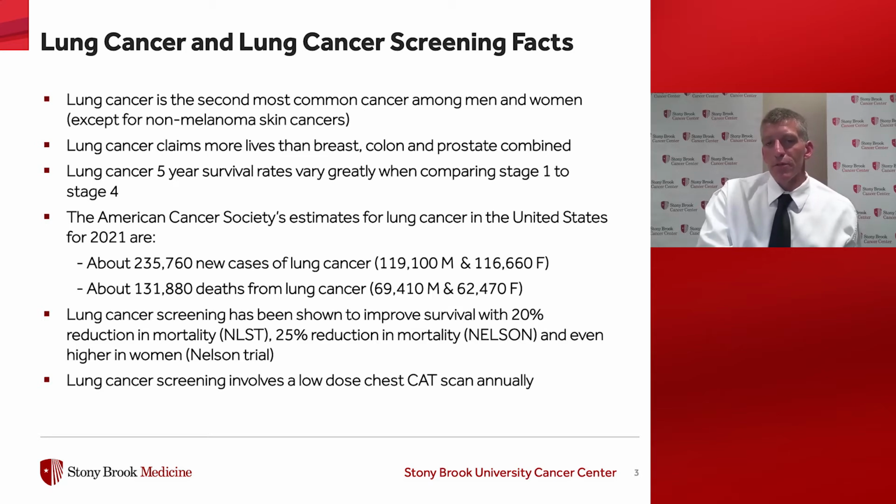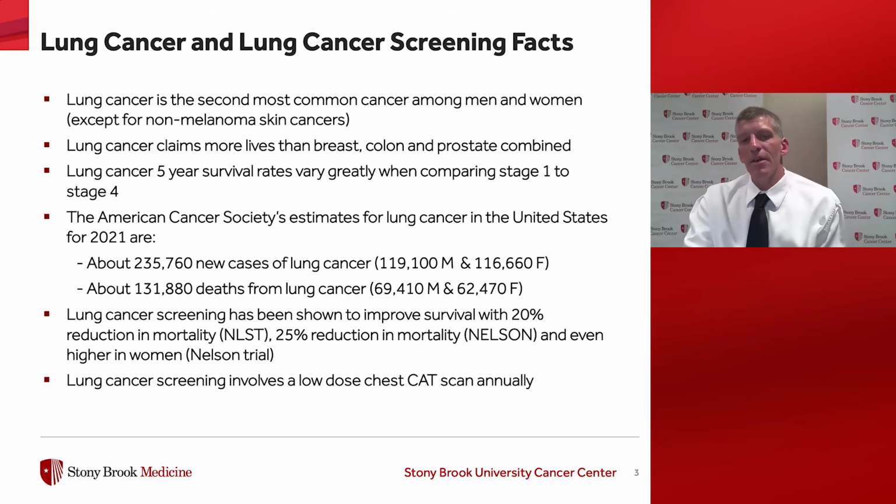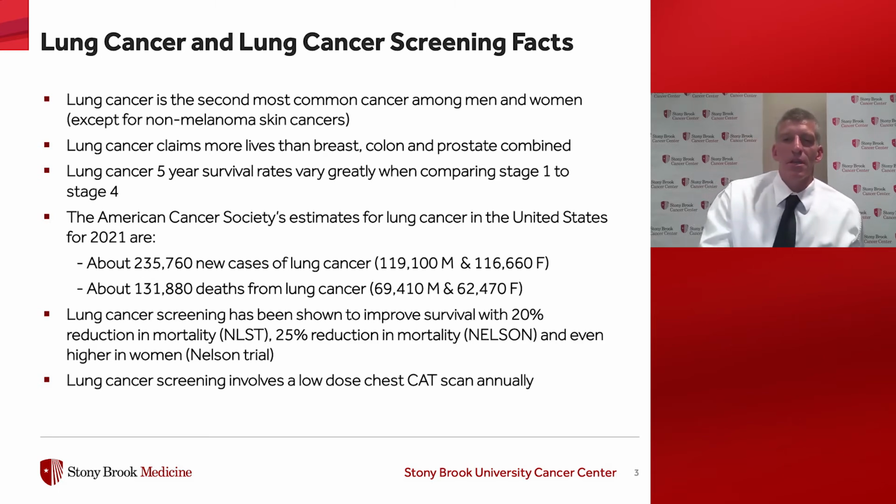And then again, just for rough numbers, these are the numbers from 2021 from the American Cancer Society. About 235,000 new cases and 131,000 or 132,000 deaths. Those numbers have actually been trending down since 2013, a few percent every year, which coincidentally is right around the time lung cancer screening started being implemented. That's probably not the only reason for it. There are different things like improvements in treatments, but there is a belief that screening plays a role in it as well.